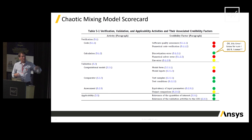For the comparator, I did a lot of experimental work, and in fact, really the core of my work was experimental and it was supplemented by modeling and simulation. But without a doubt, there's great equivalency in input parameters. We did some nice output comparisons and everything in terms of applicability of the modeling was great. So over that 7 to 8 years, certainly my growth in modeling and simulation and the need for validation matured.